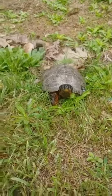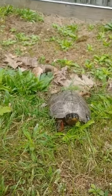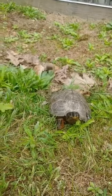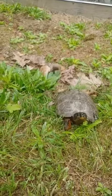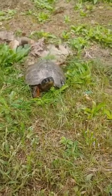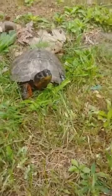Like our turkey vultures, for example, their closest cousins are storks and stuff like that, which you would not necessarily think. But we know that because of genetics, which is really cool that we're always doing research.